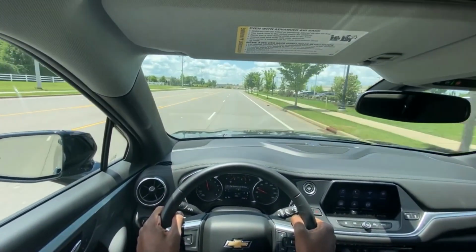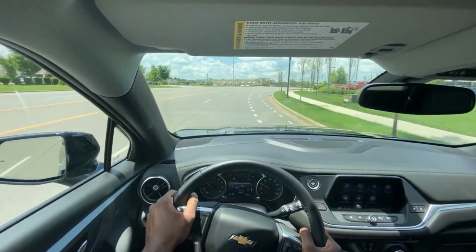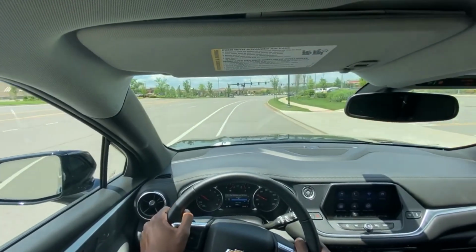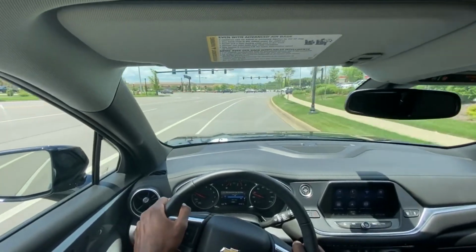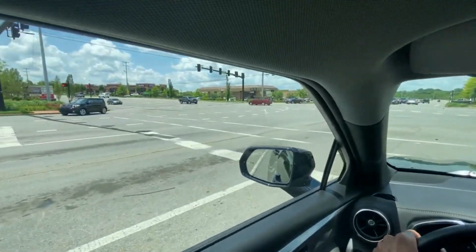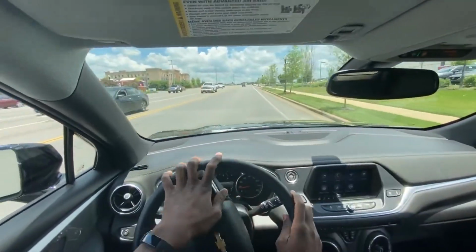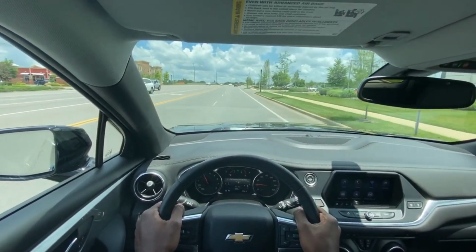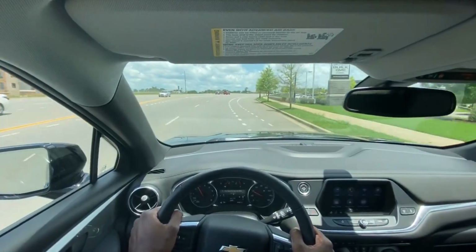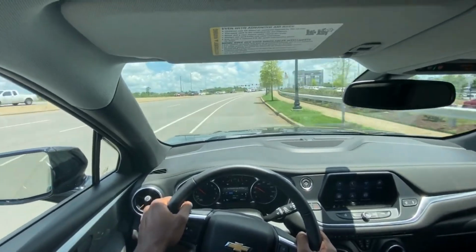Decent acceleration for a 4-cylinder in a vehicle this heavy. And I've been driving this for about 2 weeks, and I would definitely rather go with the V6, but I have a very heavy foot and I like to accelerate rather quickly out of corners. So for most people, this 4-cylinder is going to be fine. And not a lot of hesitation from the transmission trying to find that gear when you do need to accelerate.